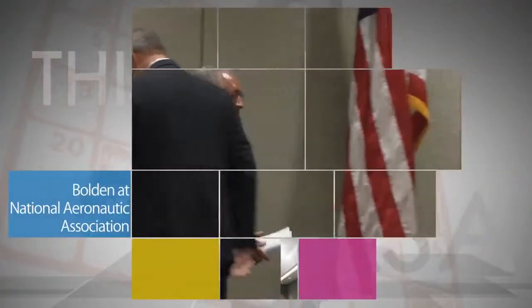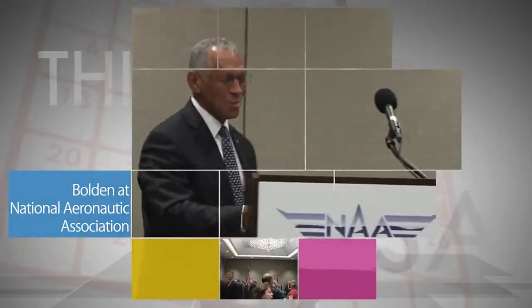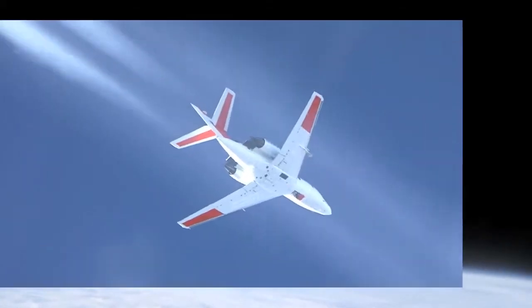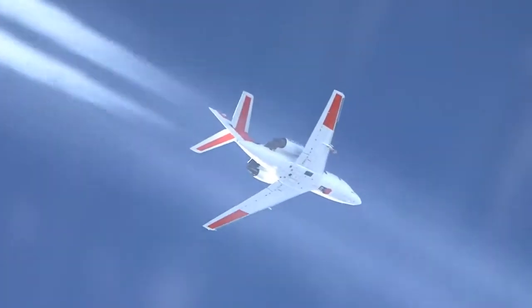During a National Aeronautic Association luncheon in Arlington, Virginia, NASA Administrator Charlie Bolden spoke about a wide array of technologies NASA is working on, including those that will enable future missions to deep space, research to reduce aircraft noise and emissions in our skies, and the capabilities needed to protect us from asteroids and other near-Earth objects. The National Aeronautic Association holds annual events to recognize achievements in aeronautics.